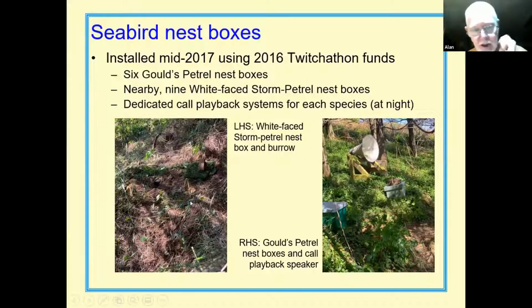Now, what we can see in these 2 images, firstly this one here, this little patch of artificial lawn is the roof of a white-faced storm petrel nest box. It's just a little round dome thing that nothing bigger than a white-faced storm petrel could fit into. So in other words, the bigger petrels can't use this. And so that's the nest box. Here is the entry burrow for this particular nest. It's a tube of black poly pipe.